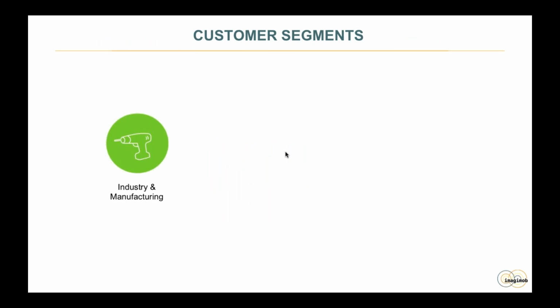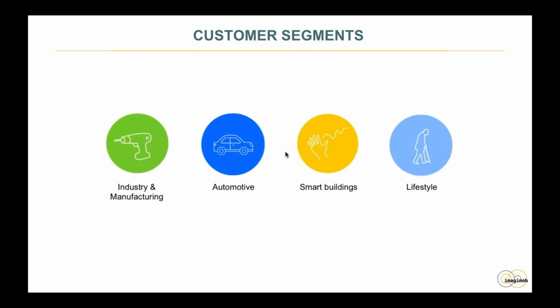This technology can be used for many different applications and use cases. For instance, in industry and manufacturing, where we have a number of projects and customers. There are a number of use cases in automotive; I'm not going to talk about them today. Also in smart buildings, there are a lot of interesting use cases. And the fourth segment is lifestyle, which is what the Karolinska project is about.